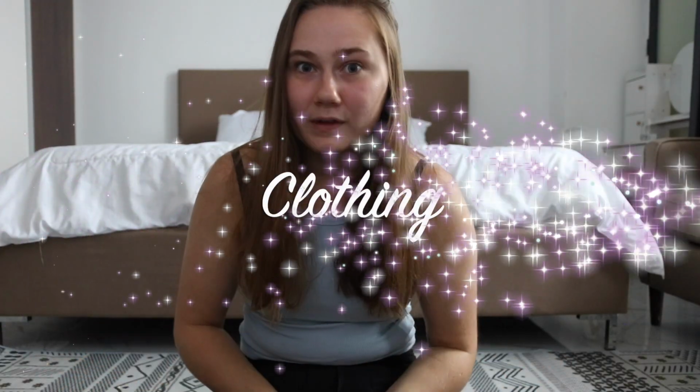Category number 7 is clothing. Now, as far as clothing, I did need to buy a few specific things while I was in Thailand, one of which was a rain jacket, and then I bought a few other things as well. And now, if you like shopping, you're definitely going to need to probably budget a little bit more than I did, but I am living out of a backpack, so I literally cannot buy clothes unless I absolutely need them.